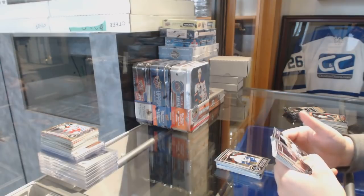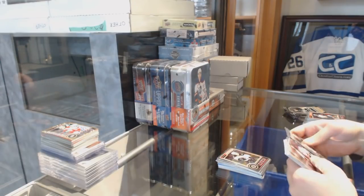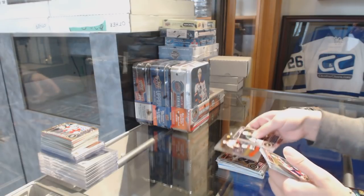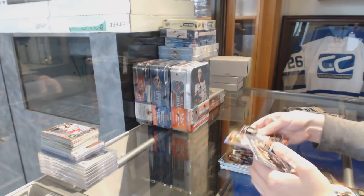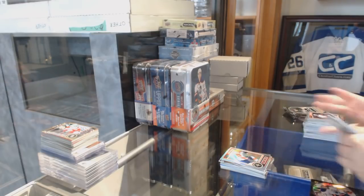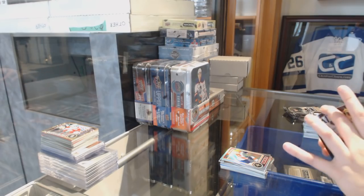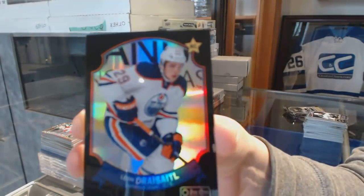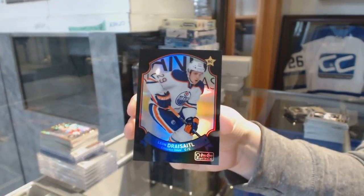Rookie of Bo Horvat for the Vancouver Canucks. Rookie of William Karlsson for the Ducks. Rookie of Kokhlachev for the Boston Bruins. Retro rookie of Curtis Lazar for the Ottawa Senators. Rainbow rookie of Rocco Grimaldi for the Florida Panthers. And we've got a black retro rookie, number 2/100, for the Edmonton Oilers, Leon Draisaitl.